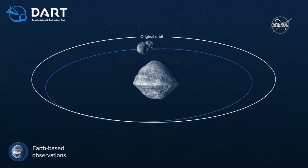We don't think it could be much less than 10 minutes. We're going to make it into a smaller orbit, as shown in this animation here. So we know we're going to make the orbit of Dimorphos a little bit smaller. We don't think we're going to appreciably change the orbit of Didymos around the sun. In fact, I say we don't think. We are confident we're not going to change that.